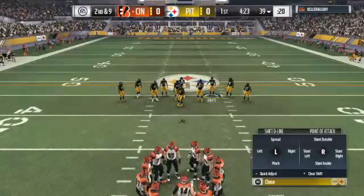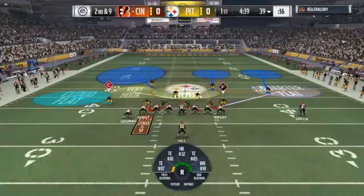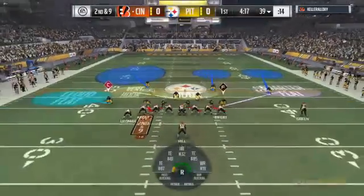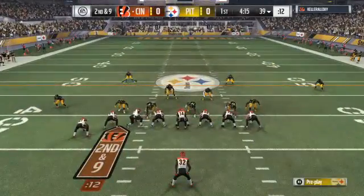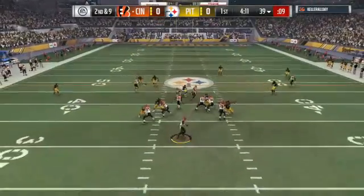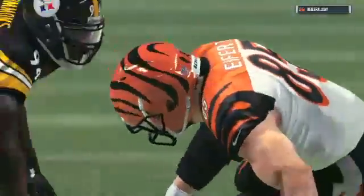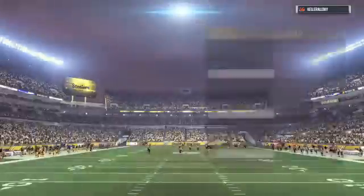And after the play on the ground, that brings up 2nd down here. Dalton throwing on 2nd down. To the left side here for Eifert. 4 yards on the completion, and it sets up a 3rd down.